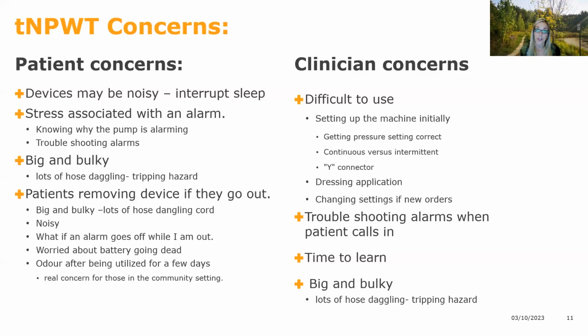And then the nurse is trying to get to the bottom of what the problem is, the underlying cause, never mind even being able to troubleshoot to solve the problem, is actually knowing what the problem is. The time to learn. So often when I do education for our new nurses, we get a whole education session all on its own dealing with negative pressure. So it's just not a quick fix.